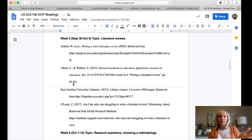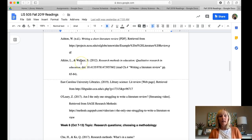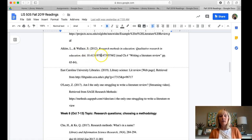You can see that there's something from Ashton about writing a short literature review. I think that's the one that gives an example of how someone took 3 articles and then rewrote it thematically, changing a literature review from looking like an annotated bibliography to looking like a review of the literature on a particular topic. And then there's another one called Writing a Literature Review. This Atkins and Wallace one is actually quite useful and quite extensive, and I think you'll find that quite interesting.